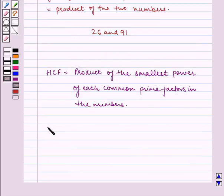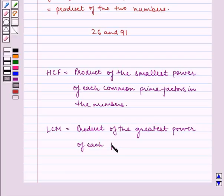Now let's see what is a LCM. LCM is equal to the product of the greatest power of each prime factor involved in the numbers. This is the key idea behind our question.